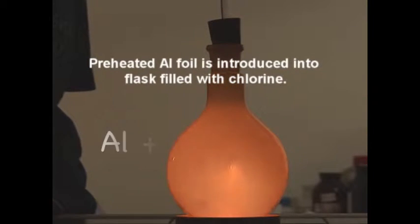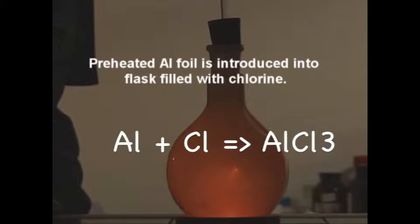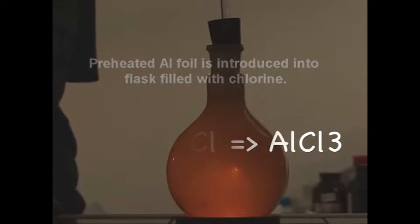This reaction is synthesis because when the reaction is finished taking place, we're left with aluminum chloride, which is a mix of aluminum and chlorine, and no byproducts.